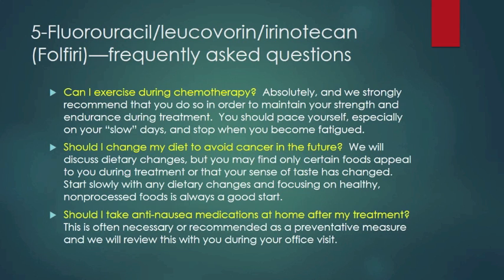Should I change my diet to avoid cancer in the future? Well, we're going to discuss dietary changes, but you may find only certain foods appeal to you during treatment or that your sense of taste has changed. Start slowly with any dietary changes and maybe just focus on eating a healthy diet with non-processed foods as a start. Should I take anti-nausea medications at home after my treatment? Well, this is often necessary, as we've discussed before, and we'll give you instructions with regard to this during your visit with us.